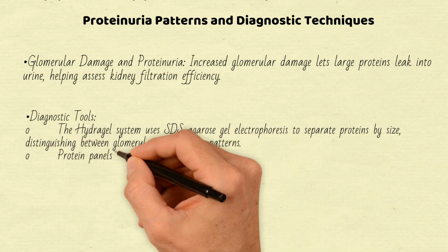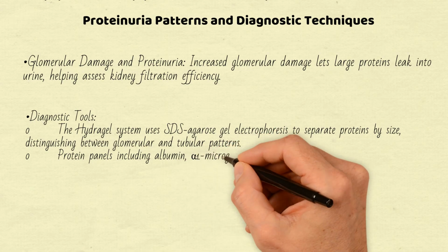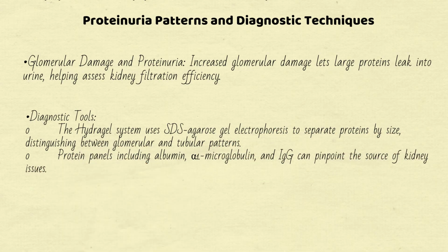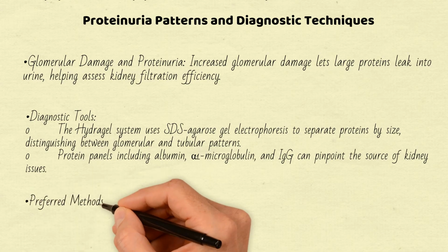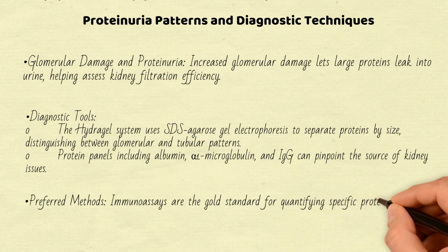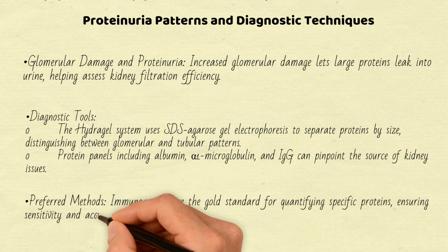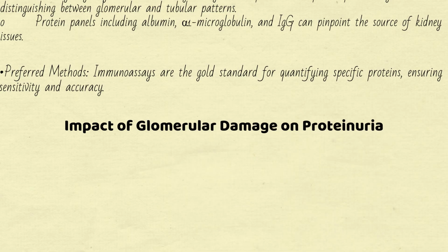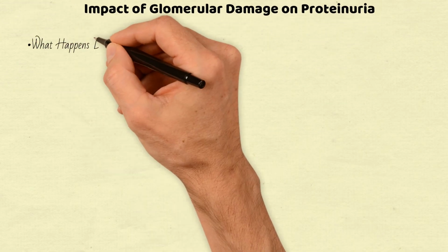Protein panels including albumin, alpha-1 microglobulin, and IgG can pinpoint the source of kidney issues. Preferred methods: immunoassays are the gold standard for quantifying specific proteins, ensuring sensitivity and accuracy. Impact of glomerular damage on proteinuria. What happens during glomerular damage?